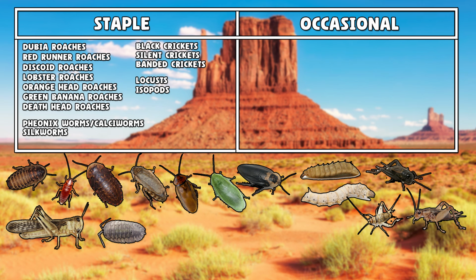Now it's debatable how much of that calcium is available and how much of it is just tied up in that shell that's going to be pooped out by a dragon anyway, but nonetheless they move fast and they're great for your bearded dragon to hunt. So let's talk about some of the occasional feeders.